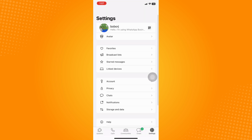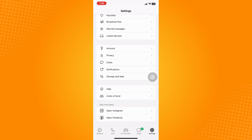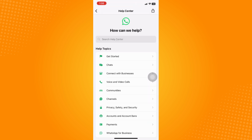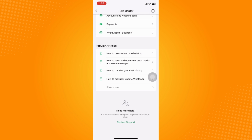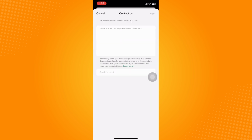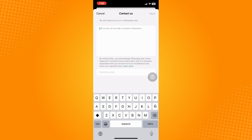to your WhatsApp application, and then here scroll all the way down. Before that, go to settings, scroll all the way down until you see help here. Click on help and tap on help center. After that, what you're gonna do next is scroll all the way down until you see contact support. Click on contact support here, and all you have to do is type or explain your problem there.